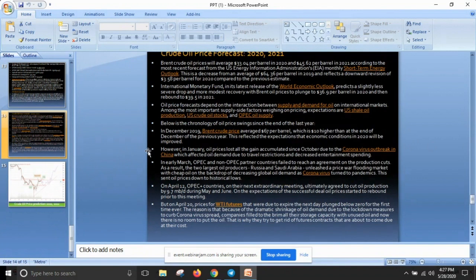In December 2019, Brent crude price averaged $67 per barrel, which is $10 higher than at the end of December of the previous year, reflecting expectations that the economy's condition in 2020 would improve. However, in January, oil price lost all the gains accumulated since October due to the coronavirus outbreak in China, which affected oil demand due to travel restrictions and reduced entertainment spending.